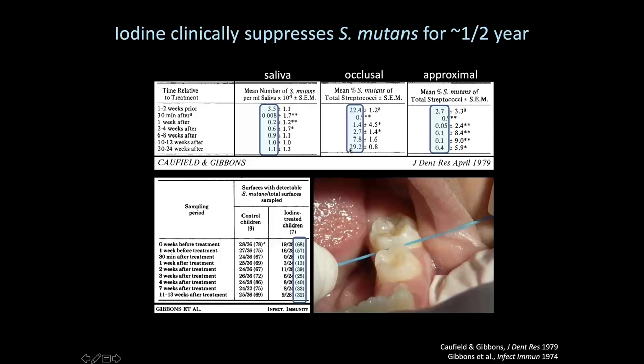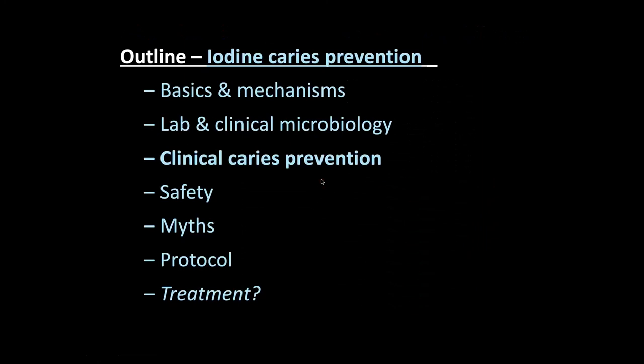And I'll just say there's other studies that have found the same thing, that if you look at 6 months in the pits and fissures, strep mutans has come back following just one treatment with iodine. The other surfaces, it stays suppressed, comes back slowly. So we think that if you have your application frequency more frequent than every 6 months, so every 3 months, every 4 months, every 2 months, that overcomes the bugs. And that bears out in what we're about to talk about.